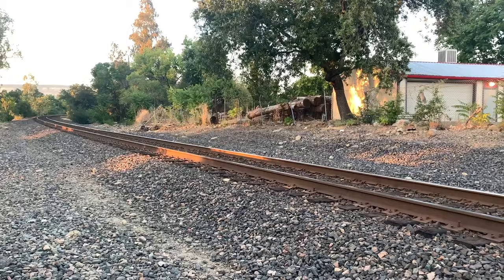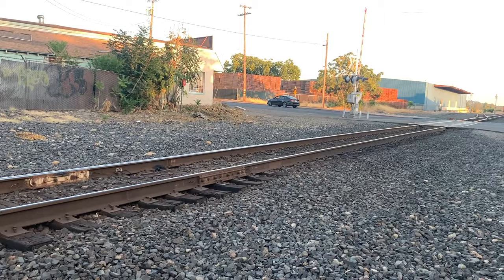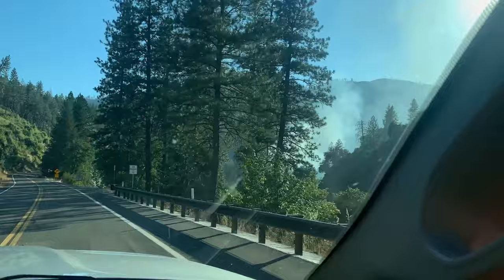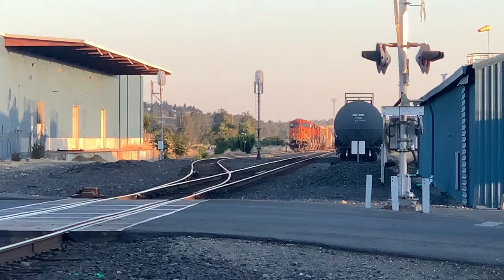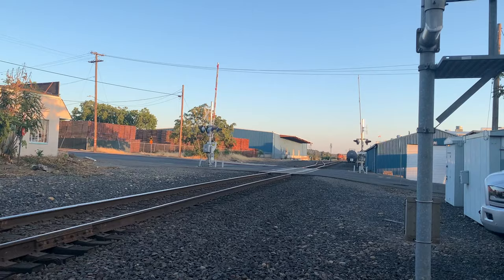There goes the westbound UP heading into Oroville Yard. There's the BNSF. They have it shut down. There's a fire burning up along the tracks up in the canyon, so they have closed down the tracks for now. I don't think this guy's gonna get going anytime soon, so I think we'll pack it in and we'll see you guys tomorrow.